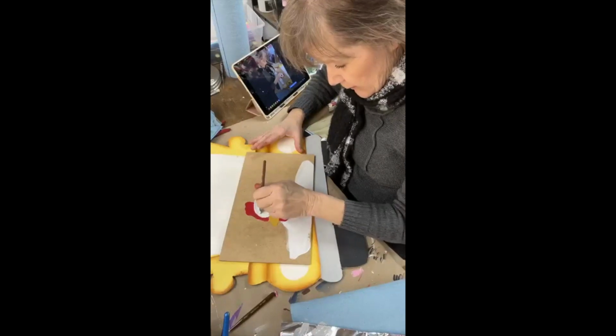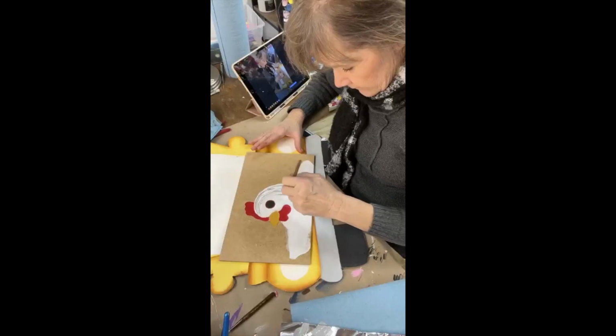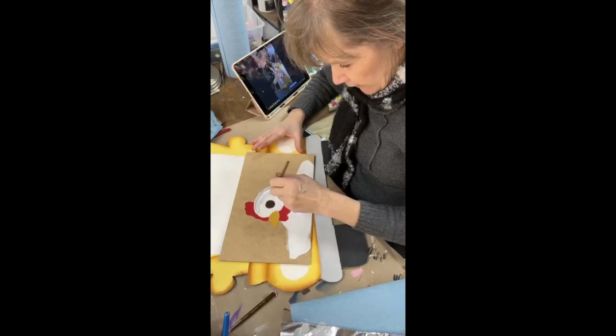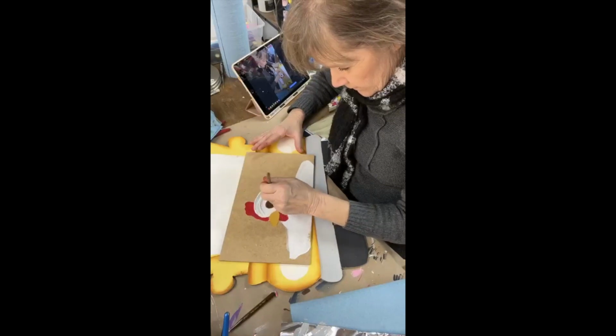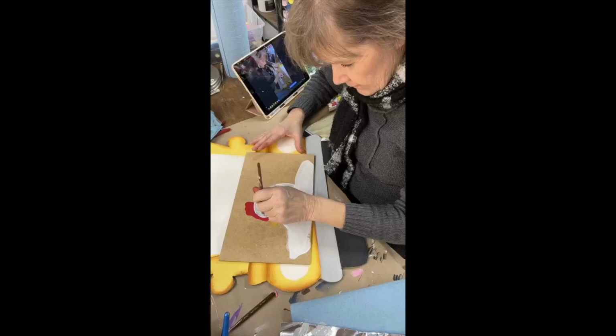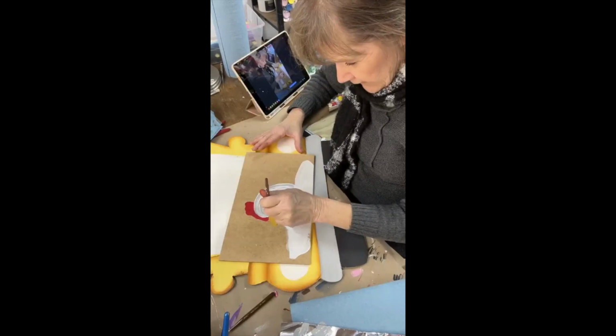And in the painting for profits, I really like to keep it... I always say keep it simple. That never seems to happen either, but I want it to be not realistic and not cute, if that makes sense.